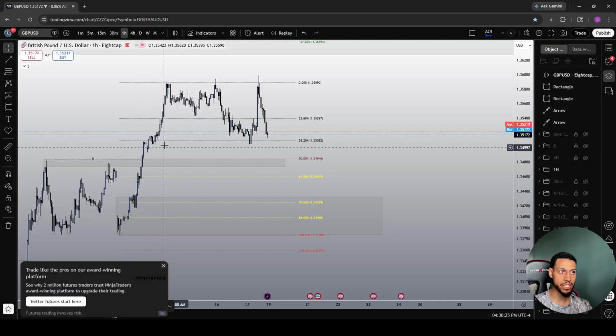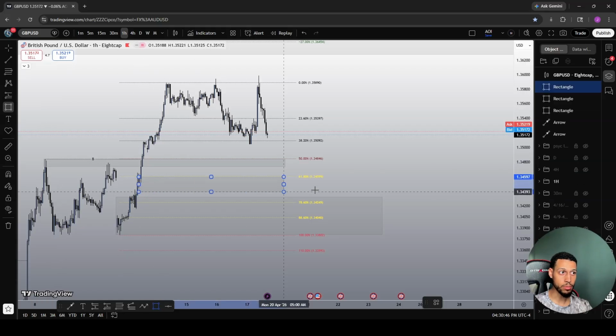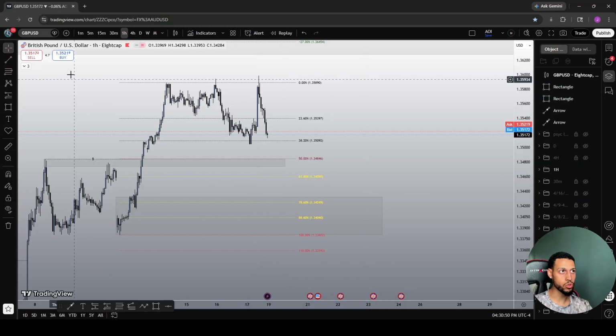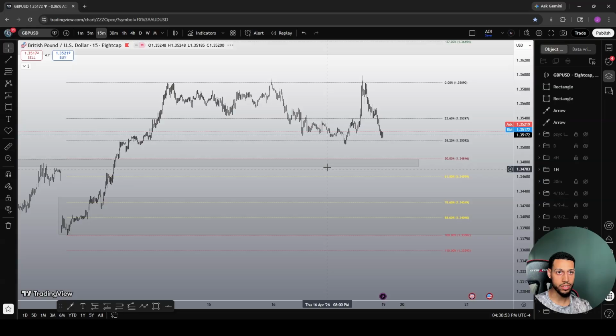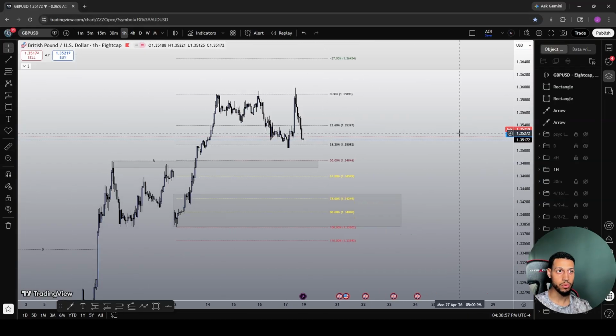We did get a reaction off of this 38.2 area. As you see, it reacted off of this and then pushed up and then failed to get any higher than the zero. So for me to really get in buys, I want to see price at minimum come below this 50, which is where it recently broke structure. So I'm looking to see price come into these areas here. And if it comes into these areas, I'll drop down to a 15-minute time frame and then I'll take buys if I get confirmation that it wants to actually buy.